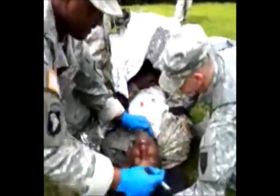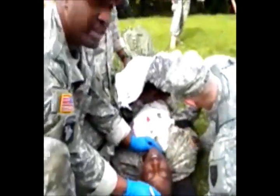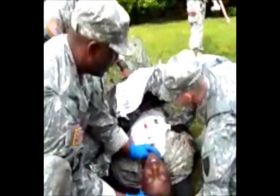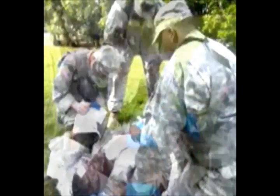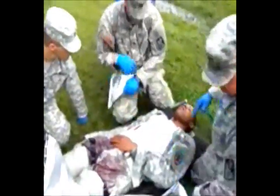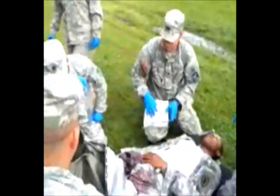What are you classifying him as? Right now he's urgent. Urgent. Surgical. He's got two bullets. Urgent. He's got three. Two exit wounds in the front, and one entrance wound in the back. We're supposed to initiate the ball, right? Is that a marker? With that marker.